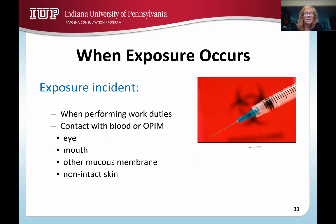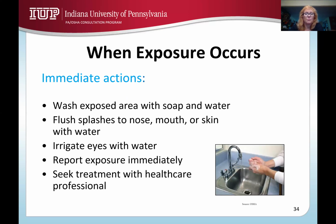So an exposure incident is defined as contact with blood or other potentially infectious materials through the eyes, mouth, mucous membrane, or non-intact skin while performing a work duty. Immediate action should be to wash the exposed area with soap and water, flush the nose, mouth, or skin with water if something has splashed up into those areas. Irrigate the eyes with water, report the exposure incident immediately, and seek treatment with a healthcare professional.